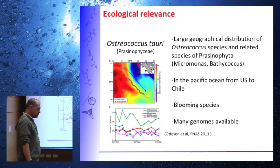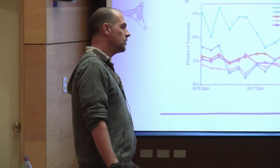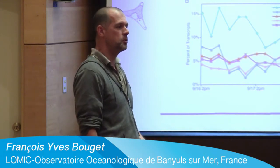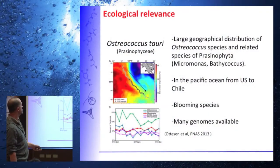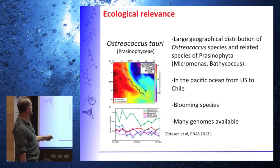So Ostreococcus was initially found in the Thau Lagoon near Montpellier. At that time, several people said, okay, looks interesting, it's very small, but it is just in the Thau Lagoon near Montpellier, and who cares? Since then, Ostreococcus has been found in many different places. It's a blooming species. Of course, it belongs to the prasinophytes and has small cousins, like Micromonas and Bathycoccus. You probably know about these cells because they are found everywhere. Ostreococcus, for example, is found along all the American coast, including in Chile, in the upwelling system.